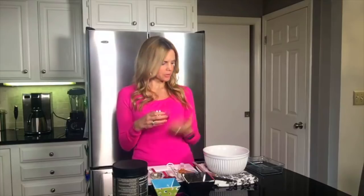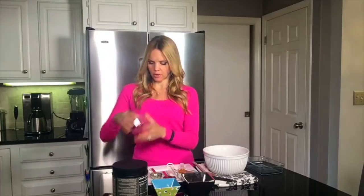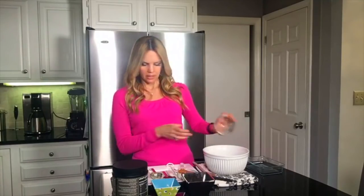So 70% cacao content, because you want that cacao content higher so that you know the sugar content is lower. And also with that higher cacao content, you're gonna have more antioxidants, which is what you want for your body. So we're gonna put 1.5 tablespoons of the dark chocolate chips, 70% or higher cacao, and then the cacao nibs. All right, so that was 1.5 tablespoons too.